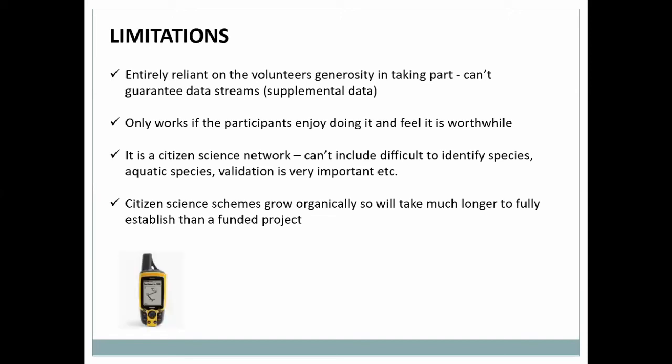Also, there are funny limitations with it. If you were, for example, paying someone to go out and do rare plants, or if you were an expert volunteer, you'd have a GPS and you'd be able to give a 10 or 12 figure grid reference. Whereas in this scheme, they don't tend to have GPSs, so they can't. You're more reliant on them marking exactly on the map or giving written instructions as to where it occurs. So small things like that are a limitation.